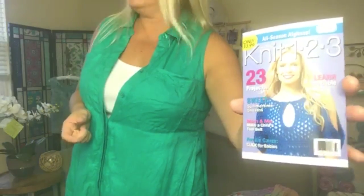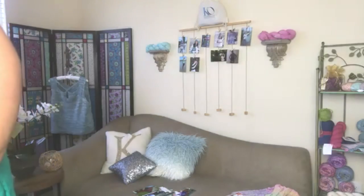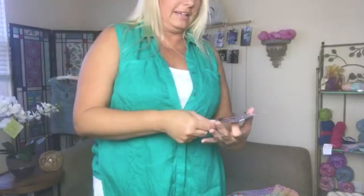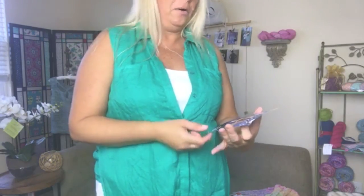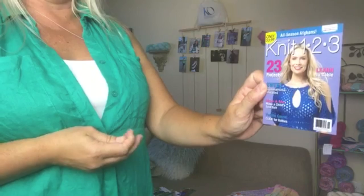This is the cover of Knit 123 magazine. I was doing work for this magazine when my friend Kim was the editor. And you know, I never really expect a cover. For all the pieces that go into a magazine, I never really sit there and say, oh, hope this one makes the cover. Not that I don't always, but I was super surprised that they picked it and really loved this piece.